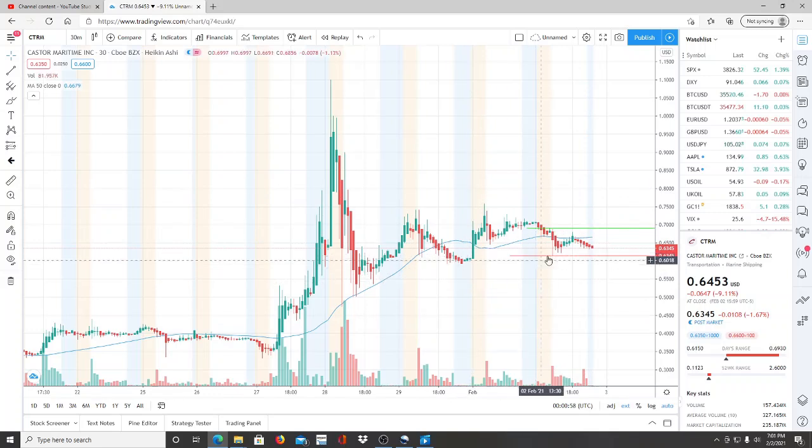Now, if this support is broken through, the next support level is down here at 59 cents. And then I would pay close attention to 49 and the lowest 47 for now. There's more to look at based off the history of the chart, but these are the most important right now. 53, 49, 47, and then all the way up here at 59 to begin with.